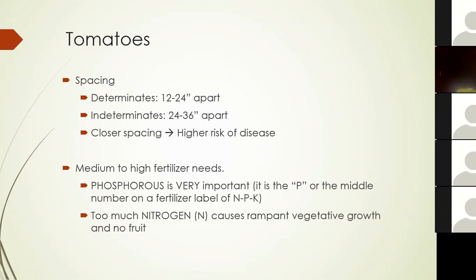If you've done a great job of amending and making it super fertile with a bunch of compost, then extend your spacing, do the 2 foot spacing for the determinates or the 3 foot spacing on the indeterminates. If your soil's a little bit less rich, then you could probably go with the shorter spacing. However, the shorter spacing is going to put you at higher risk for disease because there's less air circulation there.